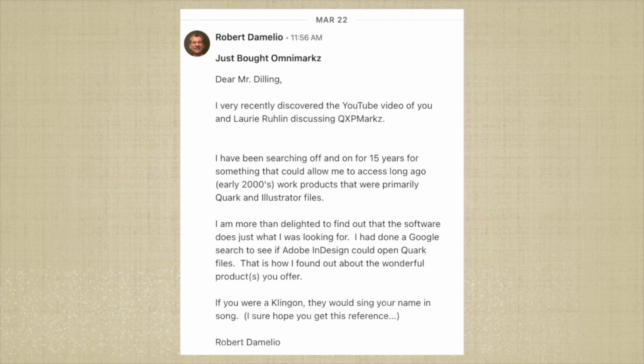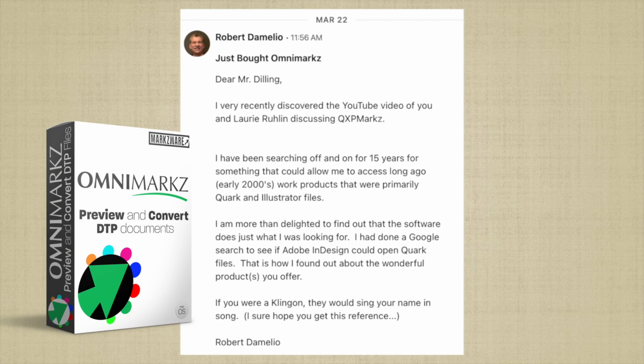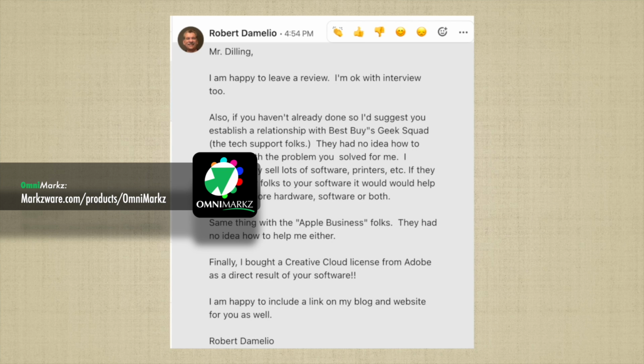I've done a Google search to see if Adobe InDesign can open Quark files. That's how I found out about the wonderful products you offer. If you were a Klingon, they would sing your name in song. I'm happy to leave a review, etc., etc. Geek Squad should know about Markzware. We agree. Apple business folks should as well. We also agree. And lastly, the part about finally, I bought a Creative Cloud license from Adobe as a direct result of your software, OmniMarks.